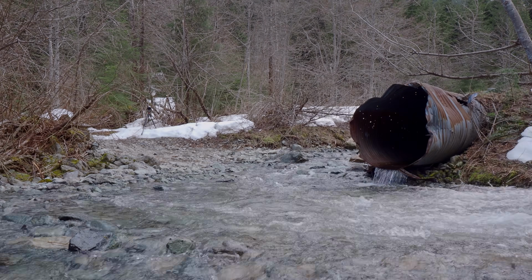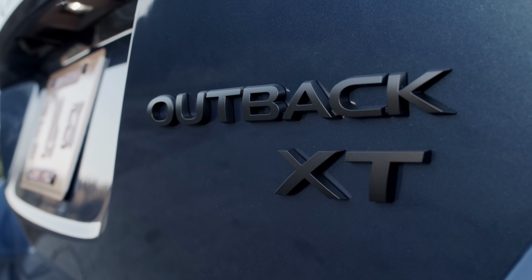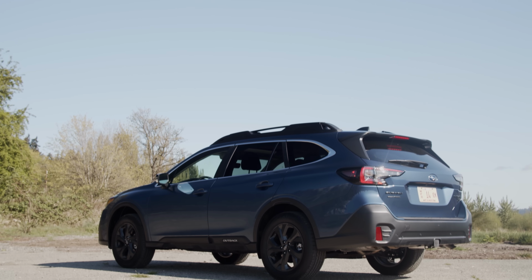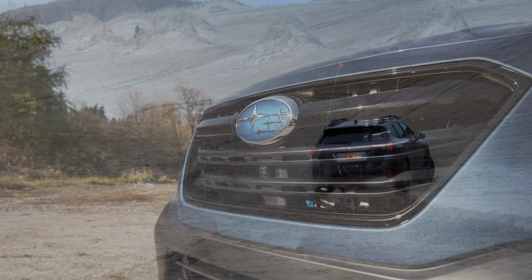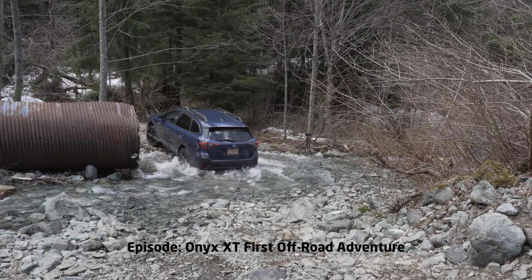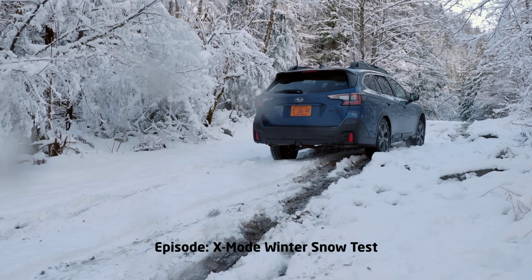In 2020, Subaru introduced the Outback Onyx XT. At the time, this was the choice for off-road adventure, as it came with a full-size spare tire and an improved X-Mode system. Subaru was so confident in their vehicle that they gave us an extended loan so we could test the Onyx XT in all the extreme conditions we could think of. That meant sand, snow, dirt, and rocks. It did amazingly well, but like all things, there was room for improvement.